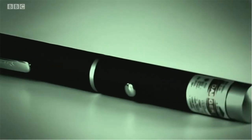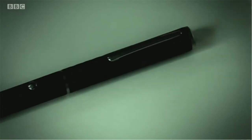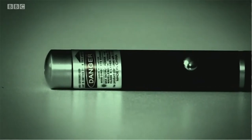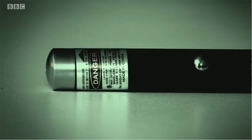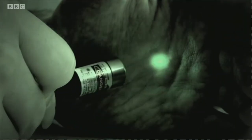After the accident, Angela looked more closely at the laser pen, and it became clear it should never have been on sale. It was labelled as being 1 milliwatt in power, which is the legal limit for laser pens to be sold in this country. But in fact, it was much more powerful than that. The laser was a class 3B laser. It's up to 500 milliwatts. And that's what's actually done all the damage to his eye.